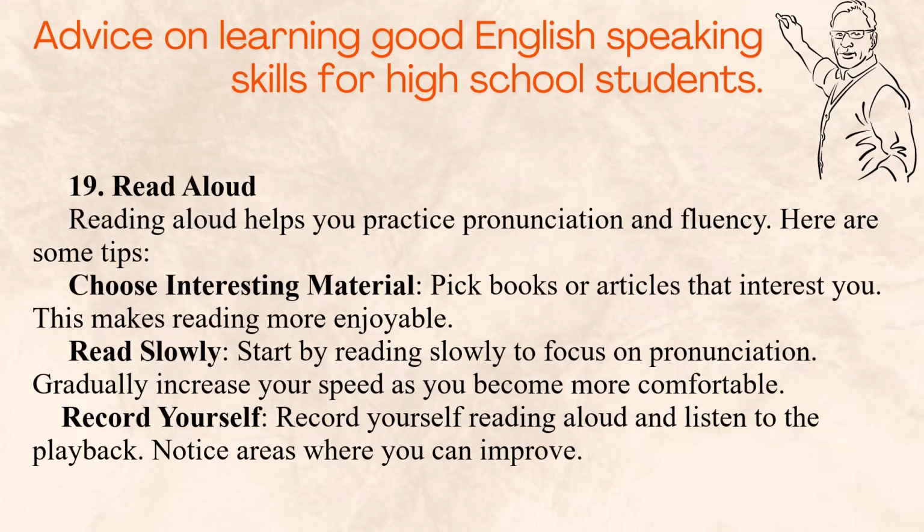19. Read aloud. Reading aloud helps you practice pronunciation and fluency. Here are some tips. Choose interesting material. Pick books or articles that interest you. This makes reading more enjoyable. Read slowly. Start by reading slowly to focus on pronunciation. Gradually increase your speed as you become more comfortable. Record yourself reading aloud and listen to the playback. Notice areas where you can improve.